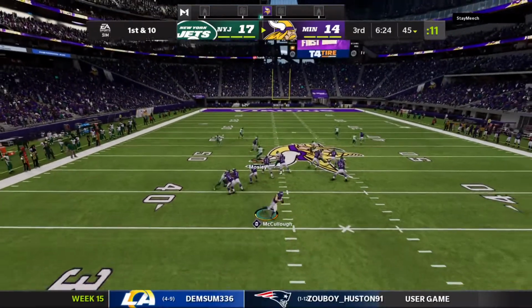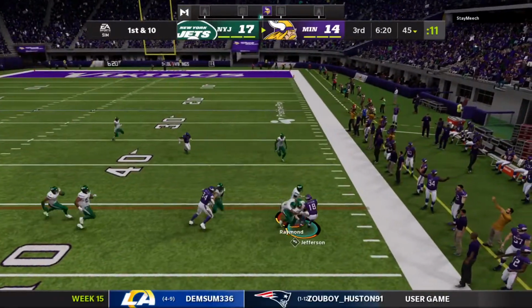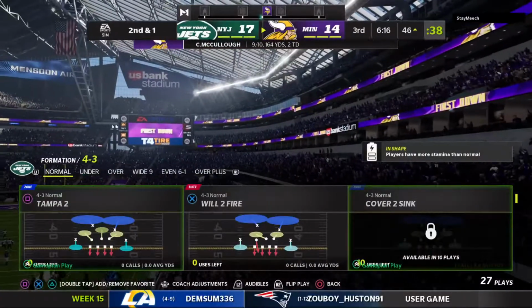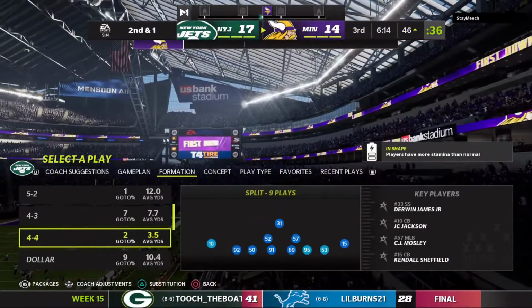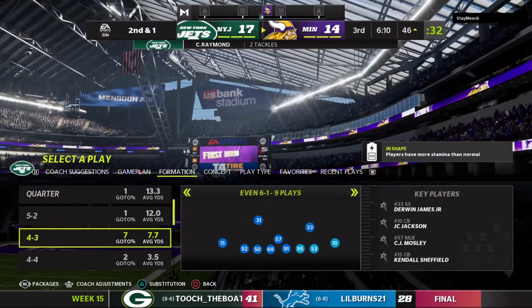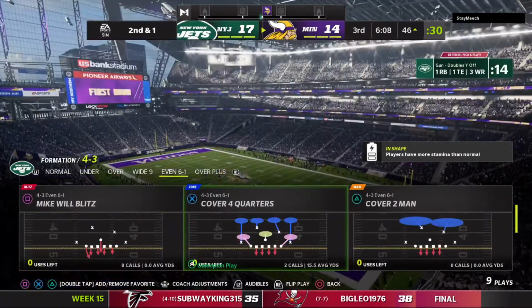Now a play fake here on first down. To the right side and complete to Jefferson. And this will be good for a pickup of 9 to the 46. Jefferson. A gain of 9 brings up second and 1 at the Jets' 46-yard line.